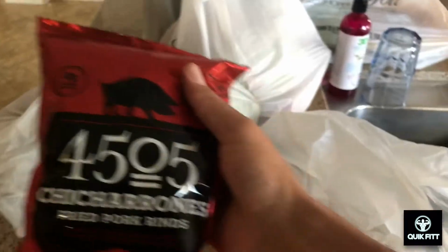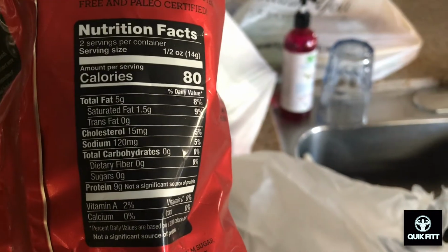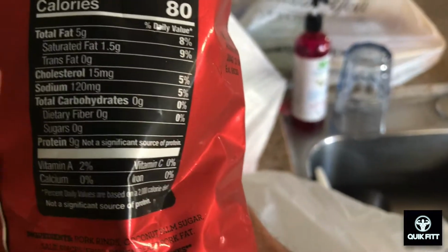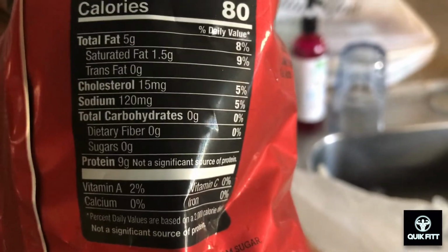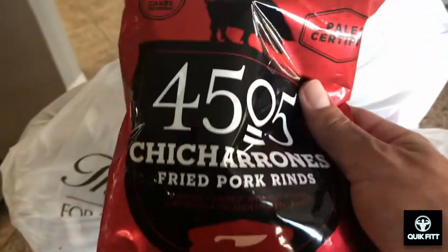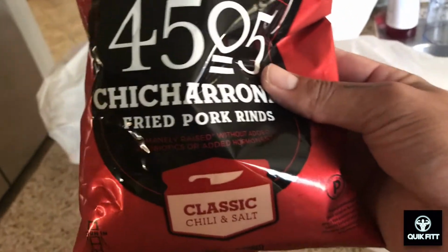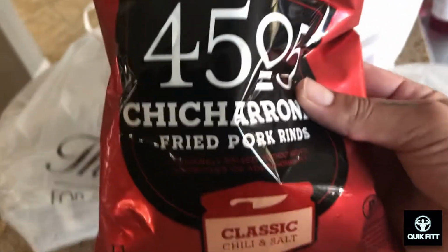So what we got here is pork chicharrones, 80 calories, 5 grams of fat, 9 grams of protein, but that's not a significant source. This is just a snack for me when I feel like something crunchy, salty, when I'm craving chips. This is what I eat, and it helps take away my craving with little to no consequence on my midsection.